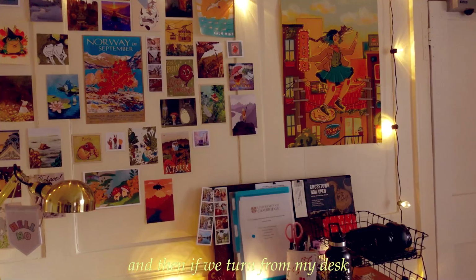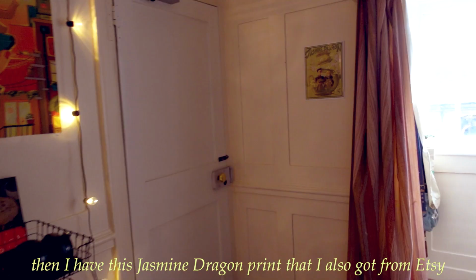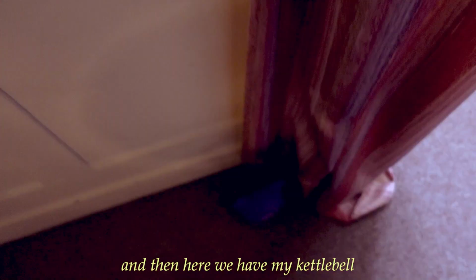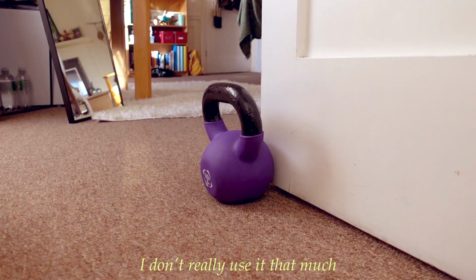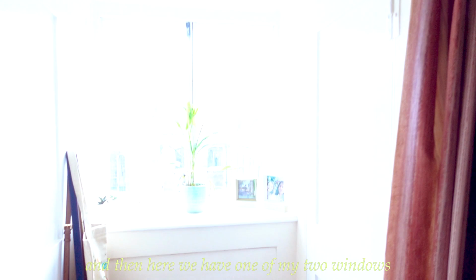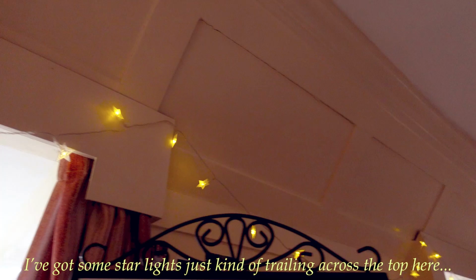And then if we turn from my desk, that door just leads into the kitchen. Then I have this jasmine dragon print that I also got from Etsy. And here we have my kettlebell, which tends to just function as a doorstop, to be honest. I don't really use it that much, but she's useful. And then here we have one of my two windows. I've got some starlights just kind of trailing across the top here.